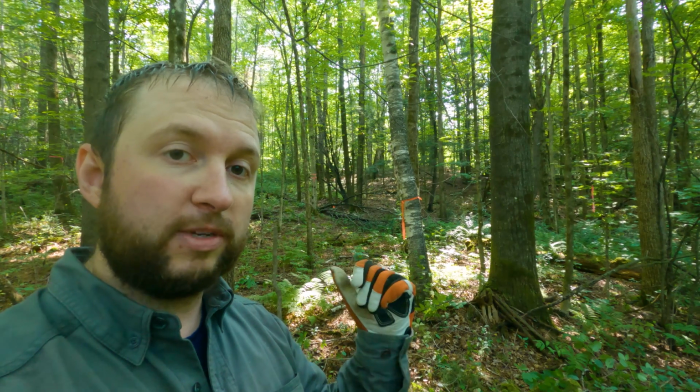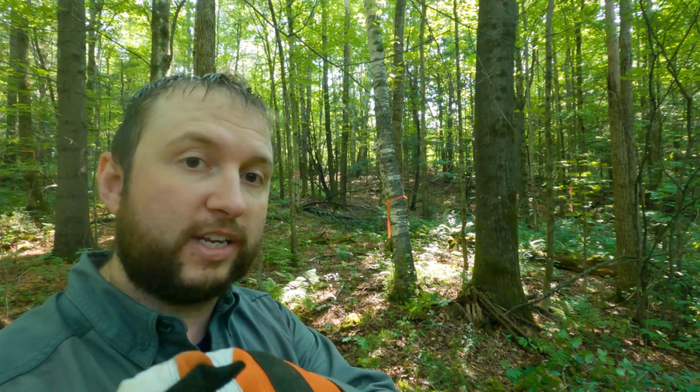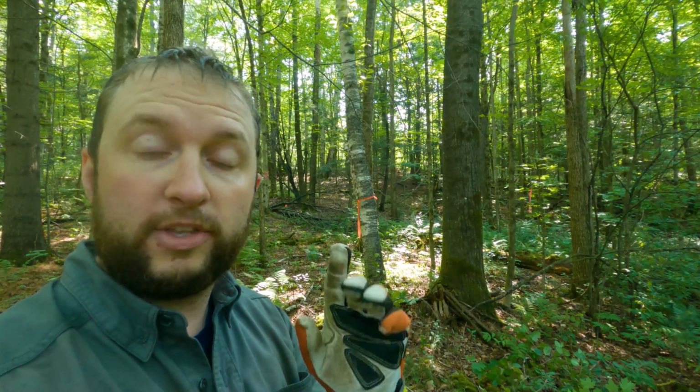It also means when I fell some of these trees, when I do get to that, we'll try and skid the logs down to there, because I think I can get the tractor in to that little section and possibly up some of these little bits, although I wouldn't necessarily want to bring the chipper all the way up here.